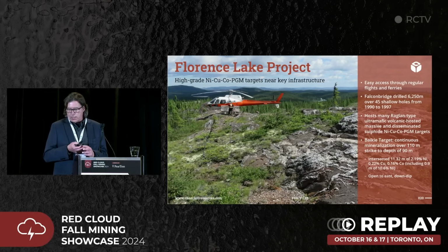Florence Lake now. This is the one up in Labrador. It's helicopter accessible presently, but we do hope that that road goes through, and we'll certainly be lobbying for it and trying to help in any way we can. Ultramafic rocks here are the target again, but volcanic rocks as opposed to intrusive rocks. As I mentioned, it was a Falconbridge project. They didn't do much on it after 1993. They did have a small option in 1997 that did a bit of work, though.